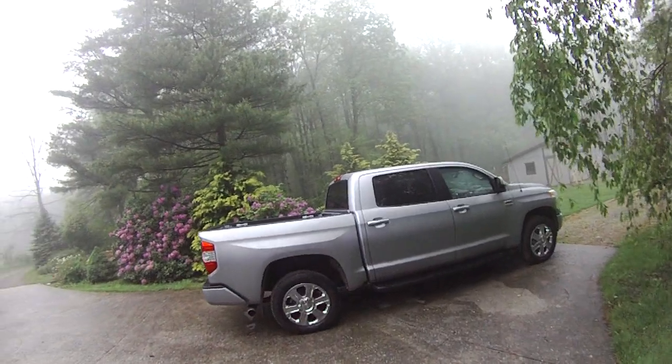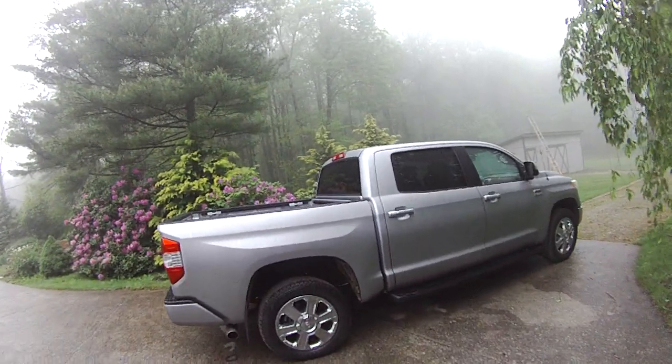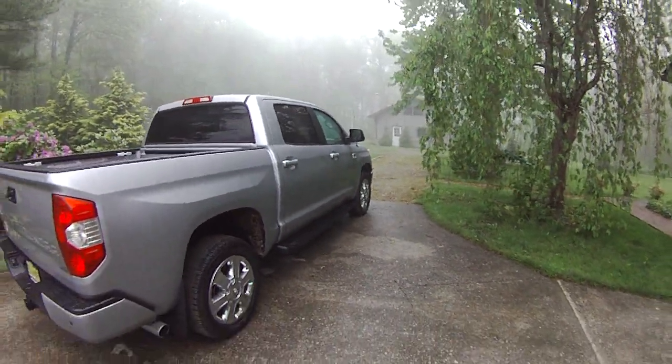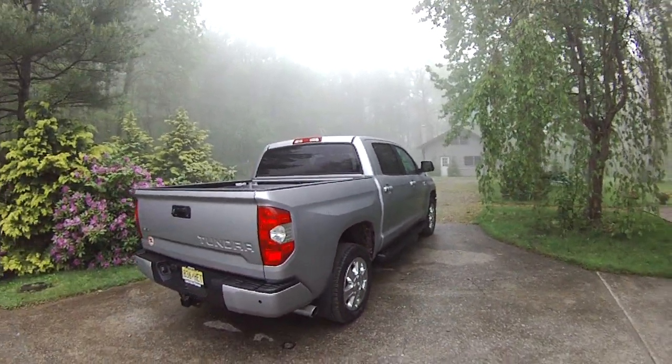I'm going to do a quick walk around of the 2017 Toyota Tundra pickup. This is Toyota's 1500 series pickup. A couple of interesting things about this truck.